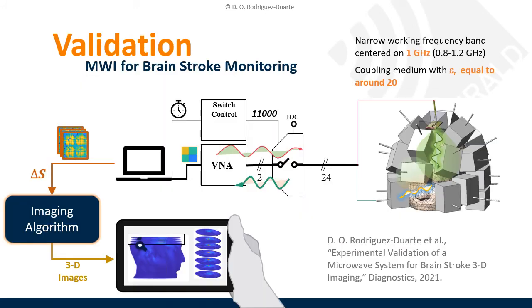So we recover the information from each one of these antennas, where the antenna is a monopole that is immersed in this brick that is acting like a coupling medium and allows us to improve the penetration and the resolution of our algorithms. After recovering all the data, we apply it to the imaging algorithm that we presented at the beginning and recover a 3D image.